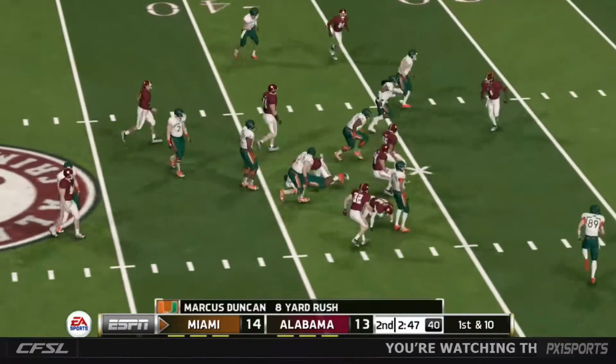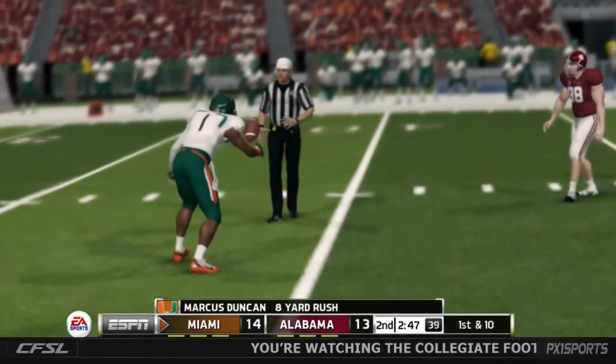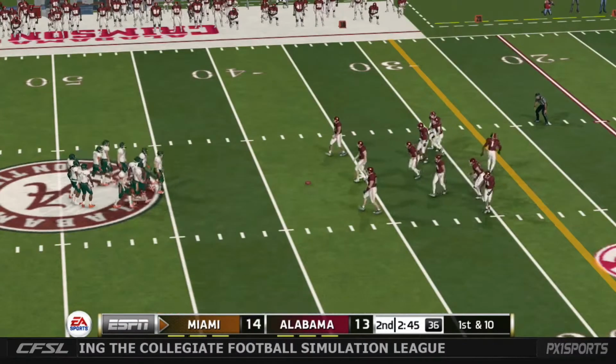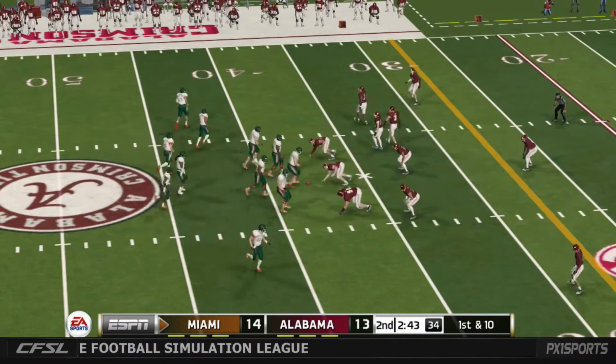Handoff. Duncan goes straight up the middle, and he gets whacked by Zachary Carter. Carter came in headfirst on that one and just dropped him, but they did get the first out of it.